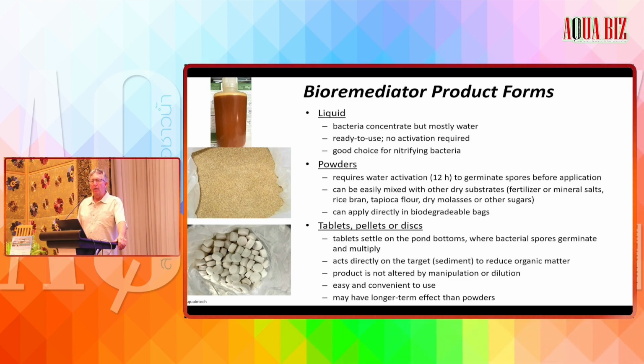Now, when you buy these products, you can buy them in different forms, all right? Liquid is one way. You know, the issue with buying a liquid product is that you're mostly buying water. So transportation costs might be an issue, handling might be an issue. But for some species of bacteria, that's basically what you're limited to. You have to use a liquid form. Nitrifying bacteria, for example. There's no dry product for nitrifiers. Rhodobacter, the one I just mentioned, must be liquid, okay? Powders are real common. Again, these are the spores that you buy from Bacillus or Lactobacillus. And you can do things like mix fertilizer in there and other product forms before you use them.